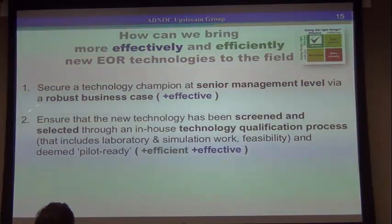The second thing is to have our own technology qualification process, which is what I was telling you, the stage gates. We need to have our own internal process, because that will allow us to evaluate the risk and particularly show management what the risks are and that we're willing to take that risk to pilot. So it's very important to have that. We did not have that in the past, and therefore it was difficult to say when a pilot was successful or not, and what the lessons learned are.